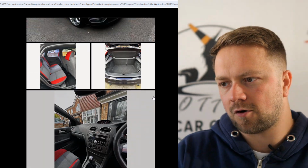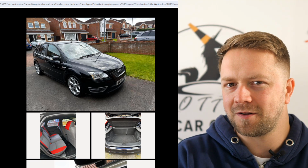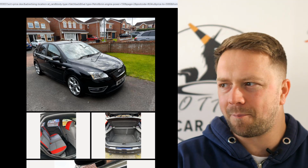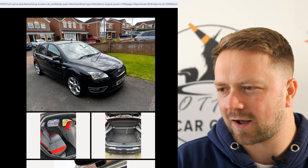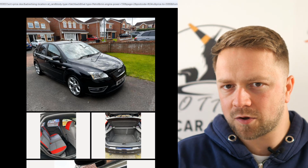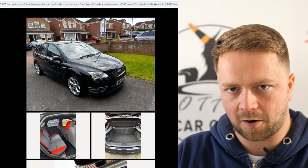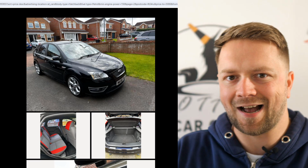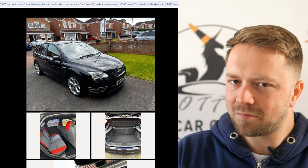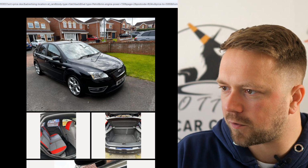Couple little advisories on these. On that note, you don't want to buy one that's been tuned to the moon. A lot of these are pushing mega power. They were really tunable because of that turbocharged Volvo-derived 5-cylinder engine, but as close to stock as possible is now desirable. I actually own this car's bigger brother as well, the Focus RS, and I adore it. The STs are similar to a point, therefore I adore them by proxy.